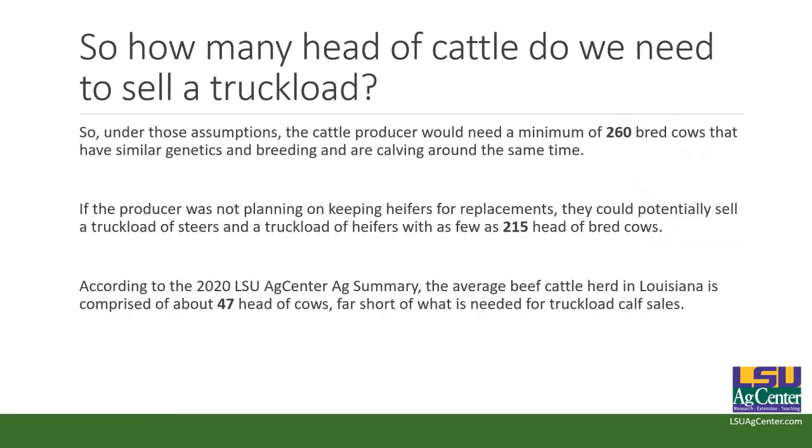So if we use those assumptions that I just mentioned, a producer or a farm would need a minimum of around 260 bred cows that have similar genetics and breeding and are calving around the same time. Now, if you weren't keeping replacement heifers, you could drop that number down to 215 head of cows. Another thing that could drop that number is if you were weaning a heavier calf, or if you're keeping those calves past weaning and selling them as 700 pounders or 750 pounders, the number that it would take to make a load drops.